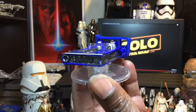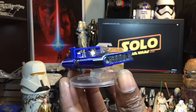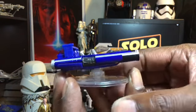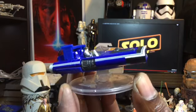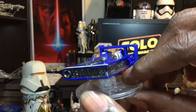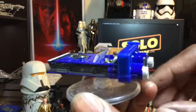All right, guys, and then getting you a look at Han and his speeder from Hot Wheels. Really cool. Of course, over the last few videos, we've seen a couple of different versions of this. We've seen the Revell version, we've seen Hasbro's version, and now we're looking at Hot Wheels' version of Han Solo's speeder. Really, really cool stuff, guys.